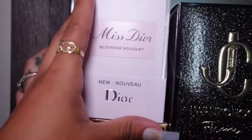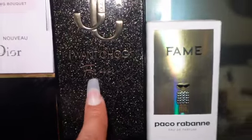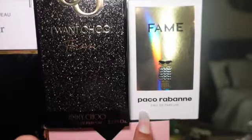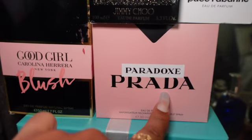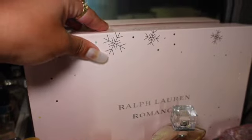I do have some new perfumes I have to show you guys. Might as well just show you guys now, right? Okay, let's get into it. First off, we got Miss Dior Blooming Bouquet. Next, we got Jimmy Choo Forever Fame, Paco Rabanne, another Paradox Prada, my fave, Good Girl in Blush by Carolina Herrera, and then I got the big Ralph Lauren Romance.